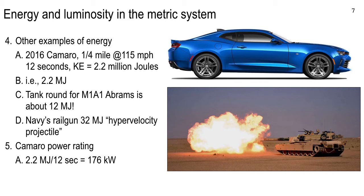So you take 2.2 megajoules divided by 12. Type in 2.2 and then EE6, that's 2.2 million, then divide that by 12, and it comes up with 176,000. So that's 176,000 watts or 176 kilowatts. Now go ahead and jot that down.